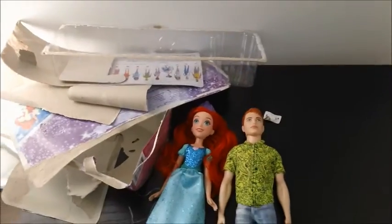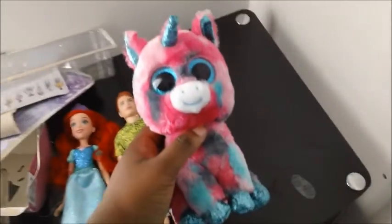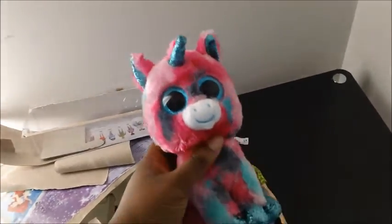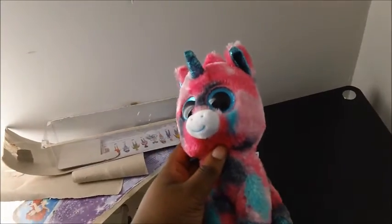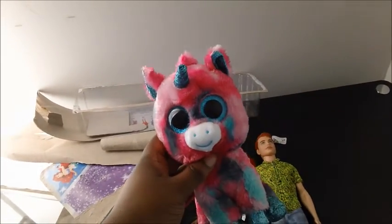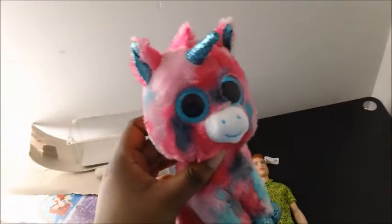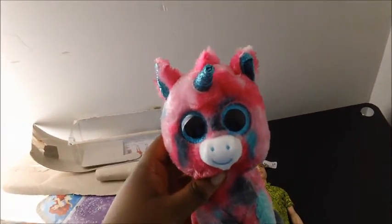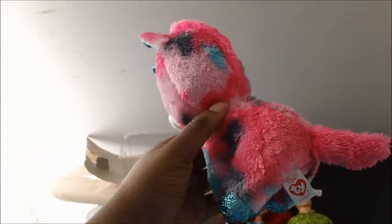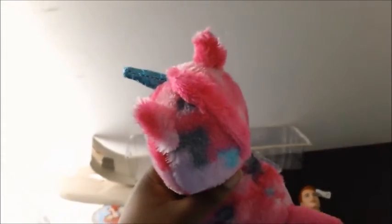Okay. Oh, and one more thing. Look what I got. This is Gumball. I just ordered from Amazon on July 10th, from the United Kingdom. It came from London. Look at Gumball. His eyes are green teal. His horn, his ears, his hooves. And look at his color. That's a lot of pink, light pink and more teal. And his mane is pink too.